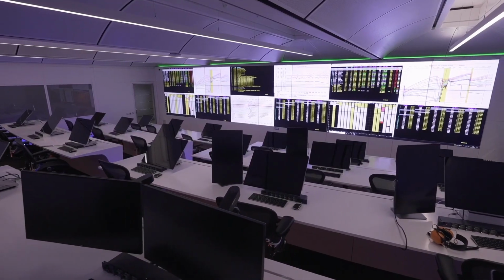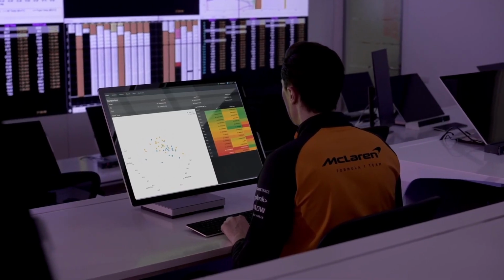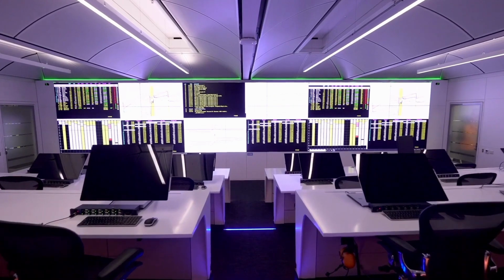And one key aspect that becomes more and more important for the teams is the use of software to gain valuable information from the data their cars collect while driving. Because inside all of these signals and numbers hide valuable chunks of information that can actually win you races.